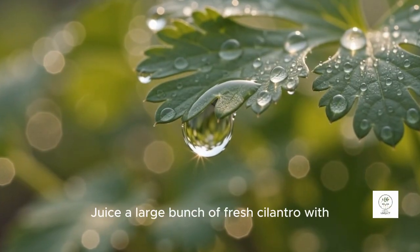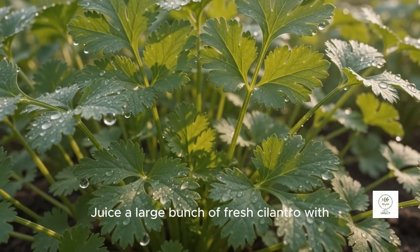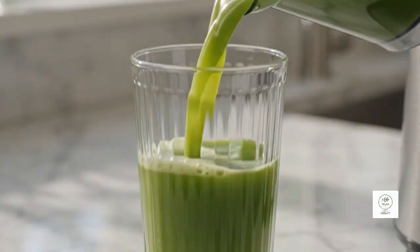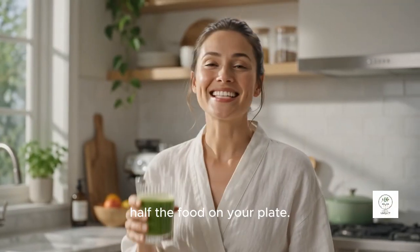Here is the practice. Juice a large bunch of fresh cilantro with cucumber, lemon, and green apple 2 to 3 times a week. It might be doing more for you than half the food on your plate.